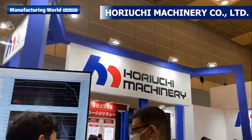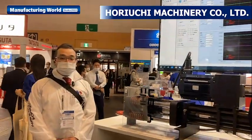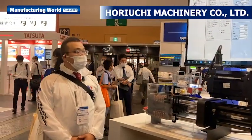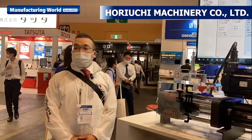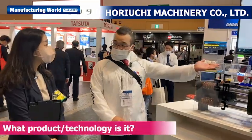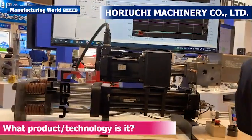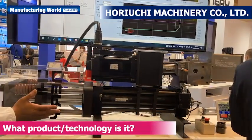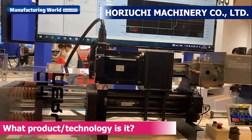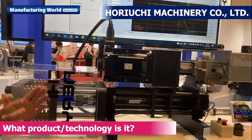Horiuchi Machinery, a specialized manufacturer of hydraulic cylinders, providing the latest hydraulic cylinders and hydraulic equipment for decarbonization and SDGs. Horiuchi Machinery is a dedicated manufacturer of hydraulic cylinder equipment that is decarbonized and SDGs friendly. Please tell us about your products.